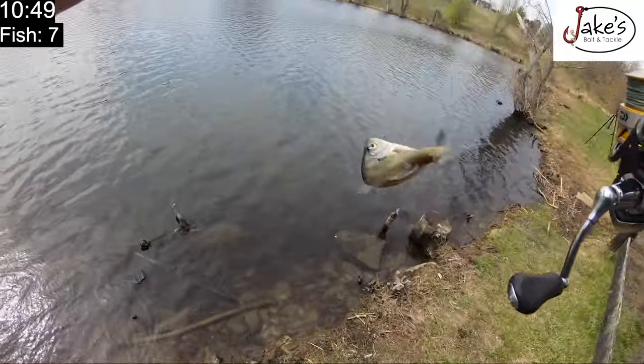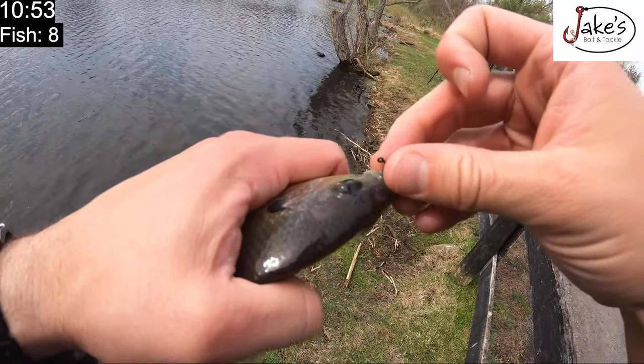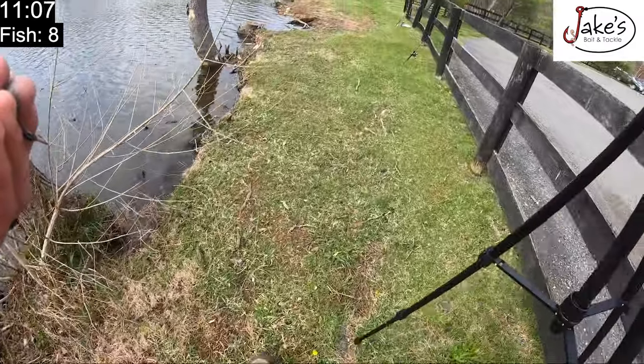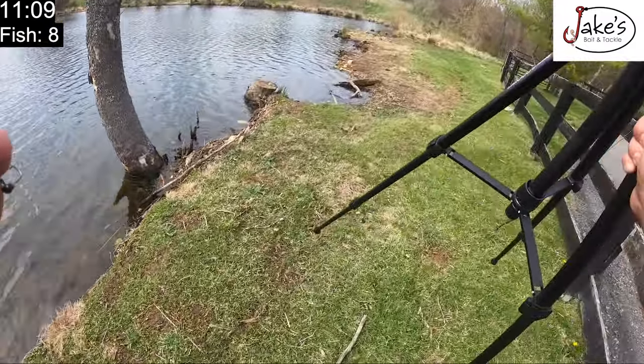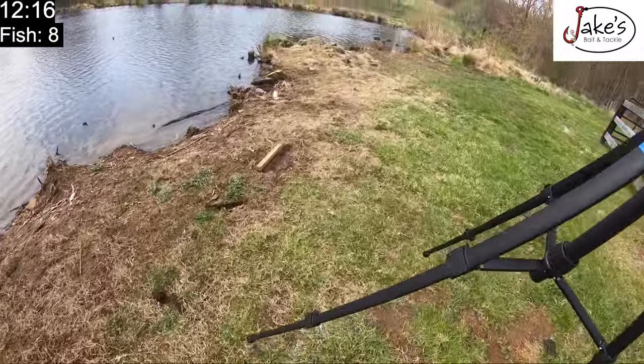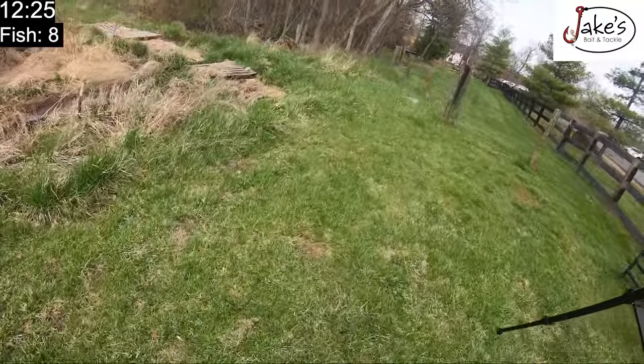Look at him, bluegill, number eight. And I lost my bait. They are choking that Gulp. So that is 8 in 11 minutes. Guys, we are falling behind. I got 1 hour to catch at least 30. All right, let's go this way now. Let's try to go this way. Up and over. So we got eight so far.